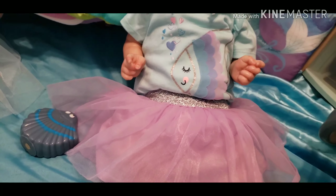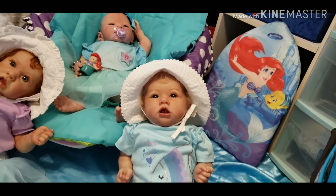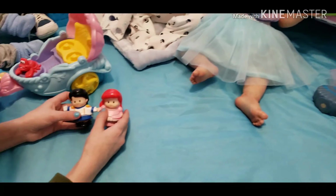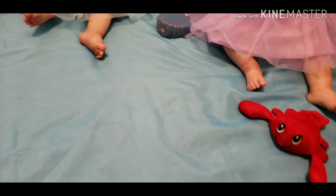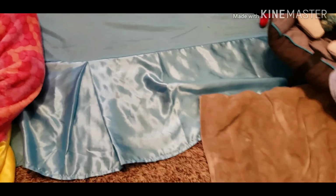Oh yeah, I forgot. There's a fun little mermaid kickboard back there. And look, Eric and Ariel can hold hands. Oh, and here we have a cute little red crab play toy. And then, not last but not least, let's go up here. One more baby, and then we'll get to the new baby.